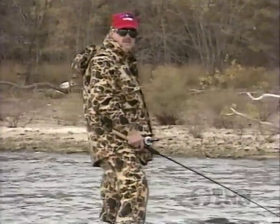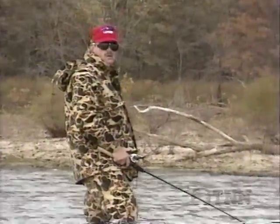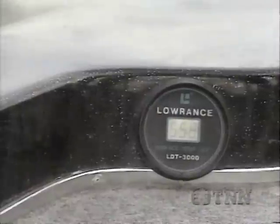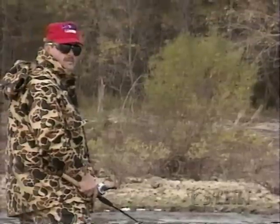But yeah, it's pretty unusual, and it's getting slower as the water temperature drops. Just basically slow down the retrieve and just hope they come get it. Hope we catch a fish.